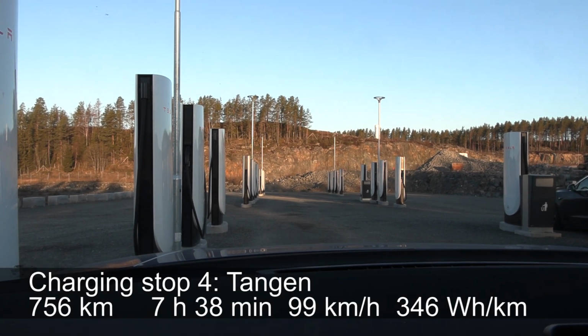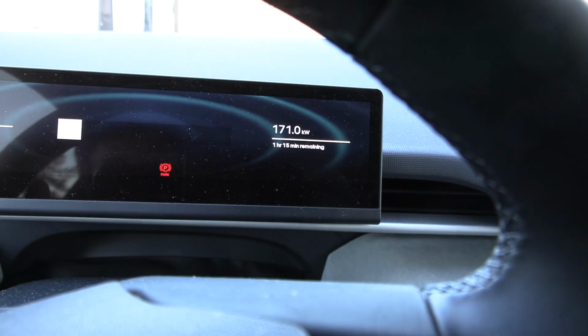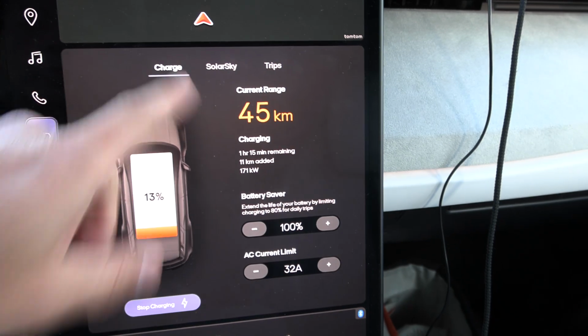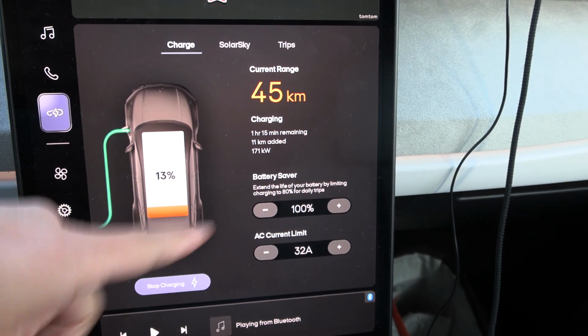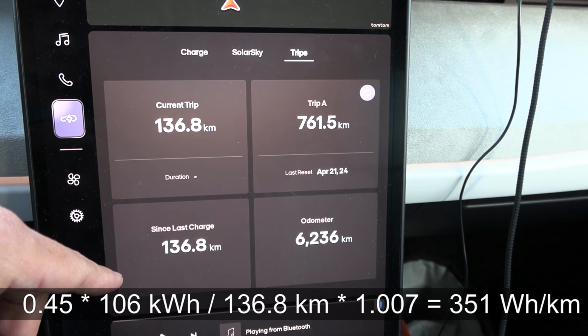I don't know how many times we arrive here, but this is nice because the juice is cheap and fast. 170 kilowatt. Oh yeah, every time, boom. Okay, look. We arrive with 10% this time. So based on the math, we spend 45% of the battery, and then based on the distance, this time we consume only around 150 watt hour per kilometer.